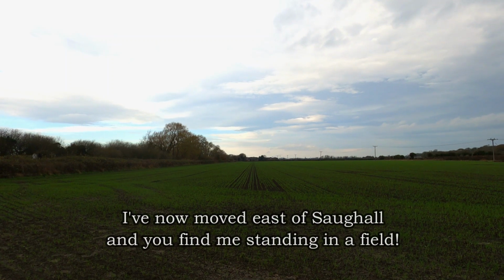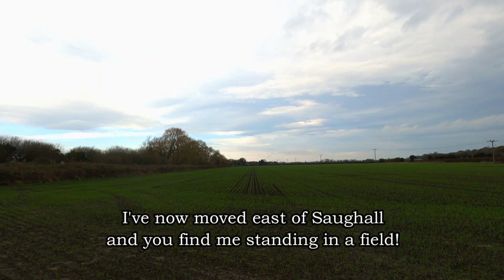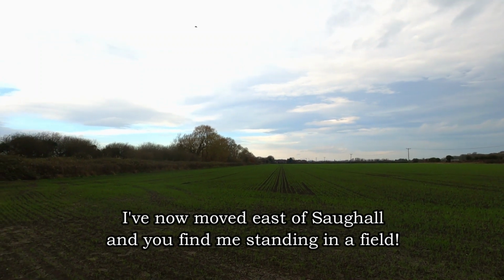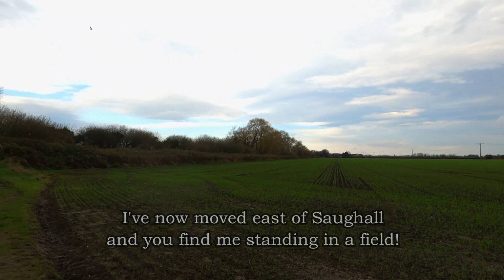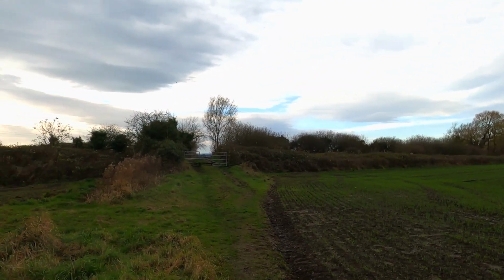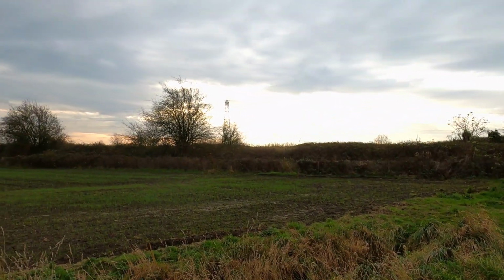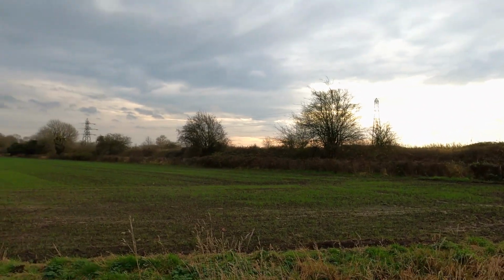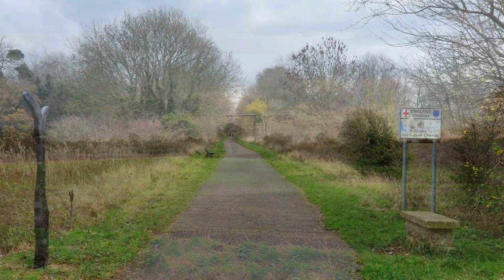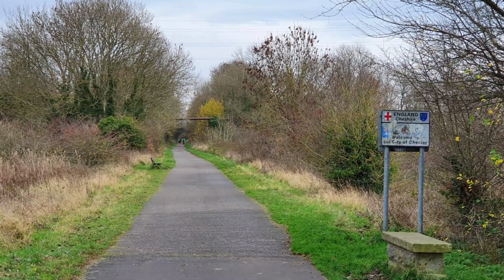You can see Saughall station in the distance, rooftops of the houses, a bit of smoke coming from the chimney. That's actually beyond. You can see the line of the embankment in front of us, depicted by the tree line, and we're now moving towards Blacon. I'm crossing the border now into England.